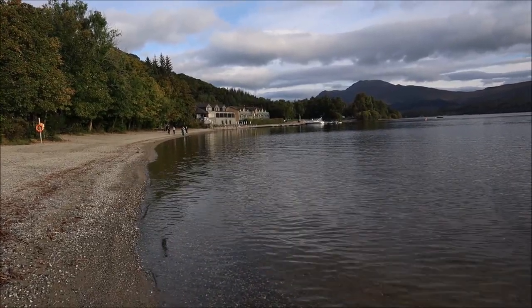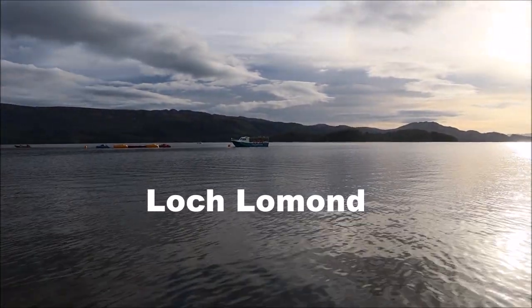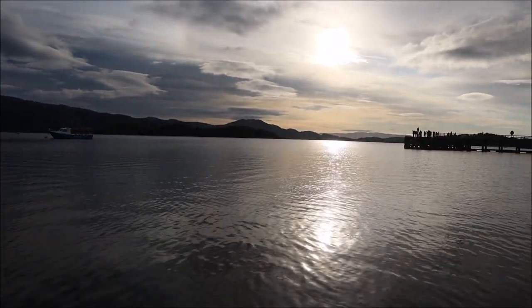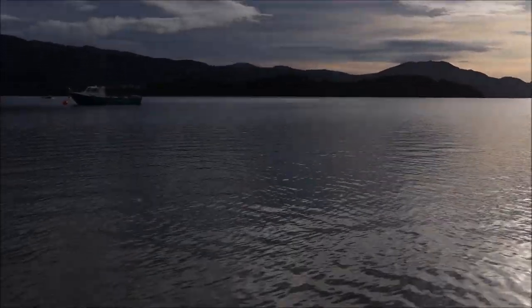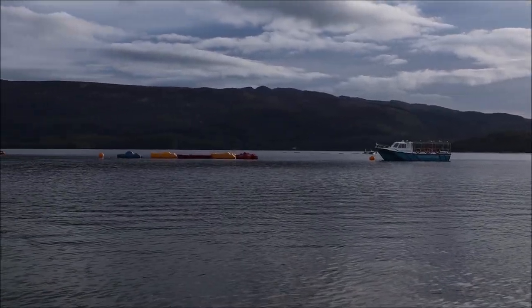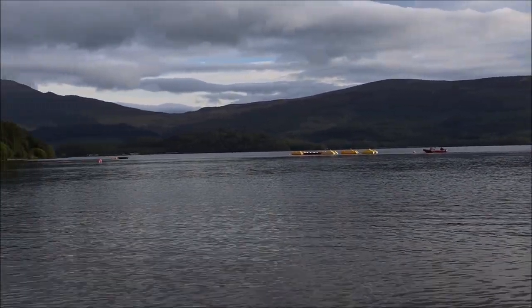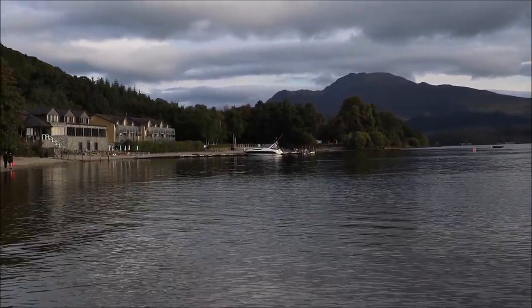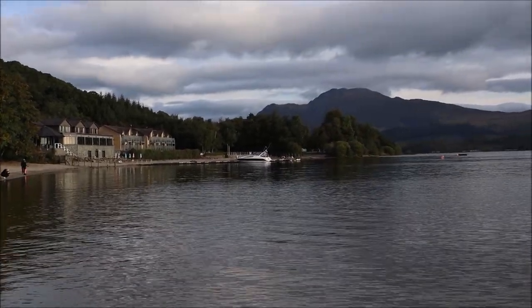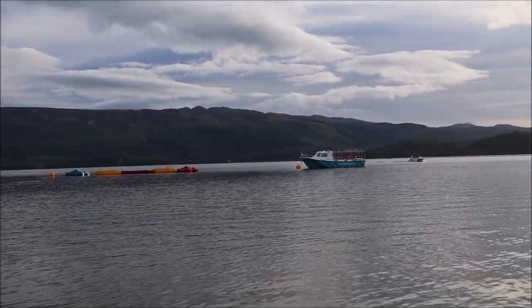Right now I am standing in front of Loch Lomond. This is the lake. It's one of the biggest lakes in Scotland, as well as one of the biggest in the whole of Great Britain. Loch is actually lake in English. This lake is really, really majestic. It's so beautiful, about 36 kilometers long and 8 kilometers wide, and the greatest depth of this lake is about 153 meters. We are right now in the village of Luss, L-U-S-S, and we are enjoying the view of Loch Lomond.